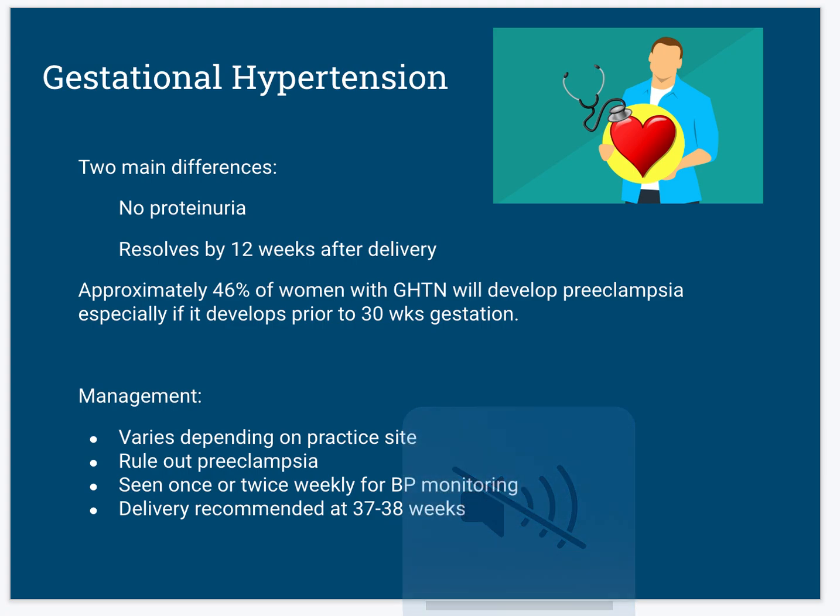We will manage it differently depending on your practice site. But the number one thing you need to do is be continually looking to rule out preeclampsia, because almost half of them will go on to develop that. So they'll be seen once or twice weekly for antenatal testing, blood pressure monitoring first. And then everybody across the board, and this is an ACOG recommendation, does recommend that they are delivered at 37, no more than 38 weeks, because the cure is getting rid of the placenta. Well, that sounded terrible, but the cure is delivering the placenta.